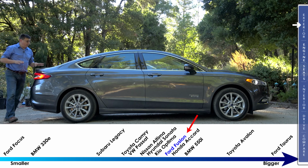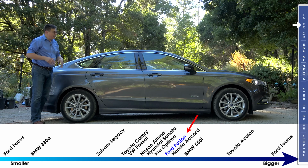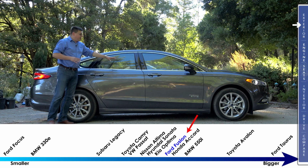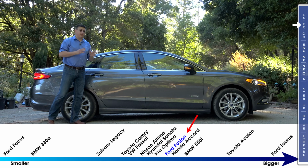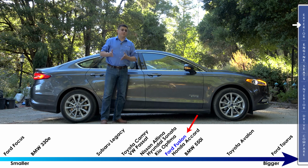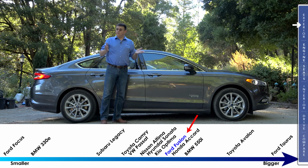At 191.7 inches long, the Fusion is still on the longer end of this scale. As you might notice when you're comparing this to luxury vehicles like the BMW 330e, the Ford Fusion is actually more BMW 5 Series sized than BMW 3 Series sized. This is sold in Europe as the European Ford Mondeo, and in Europe, the Mondeo is a very large vehicle. In the United States, of course, this is called a mid-size sedan, but mid-size sedans really have become quite large.